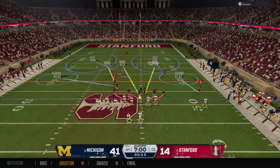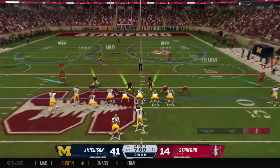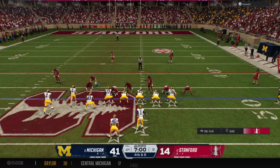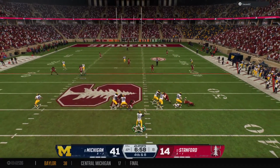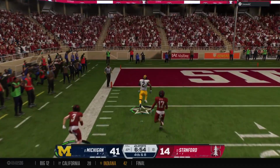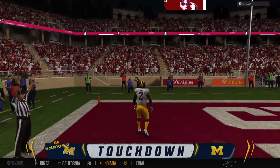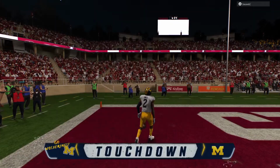They already have a comfortable lead, up by multiple possessions, but they're going to go for it here on 4th down. He'll try to throw and pick up the first down. Oh, he's ready to take a shot. Makes a catch, first down and maybe a lot more. And he ran away from the defense to take it in.